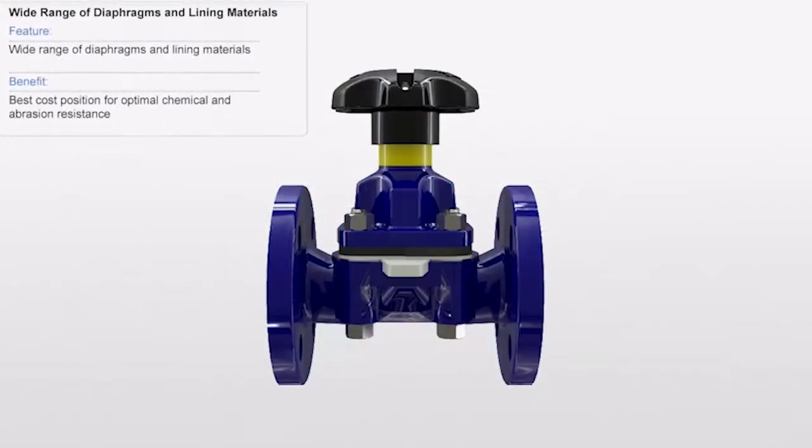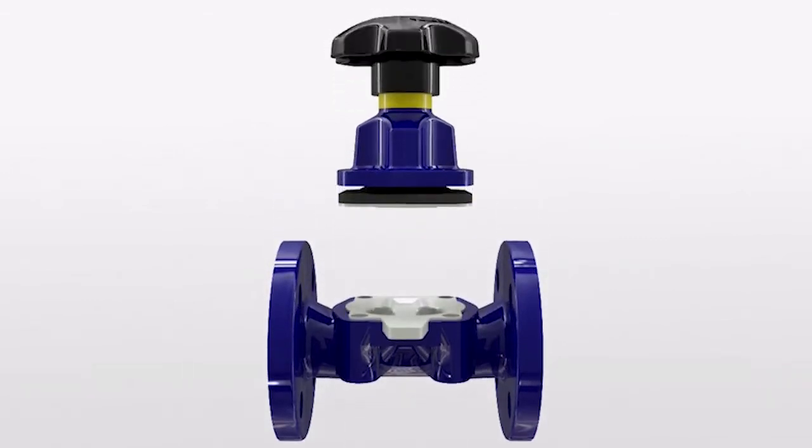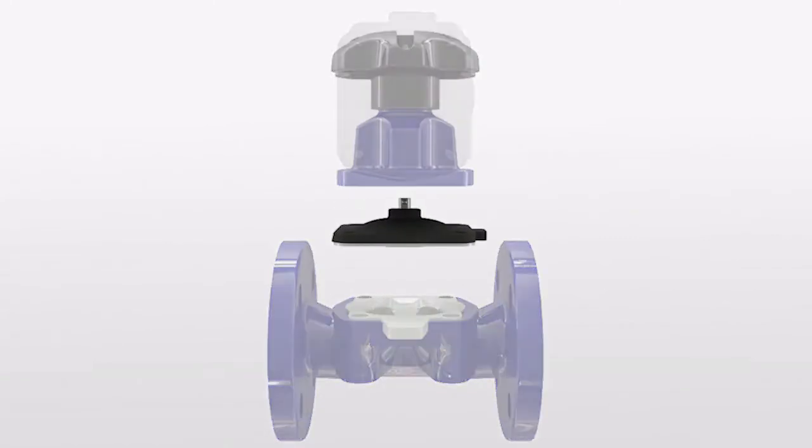The innovative polymer science which goes into the Saunders industrial diaphragm valve delivers outstanding corrosion and abrasion resistance and superior valve lifetime. This is thanks to the availability of a wide range of materials for diaphragms and linings, a result of 80 years of in-house polymer development, which is the science inside our valves.